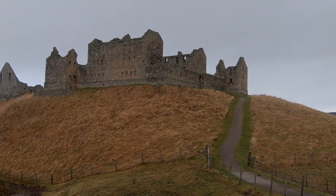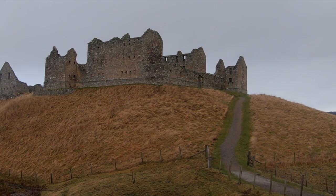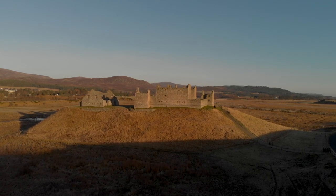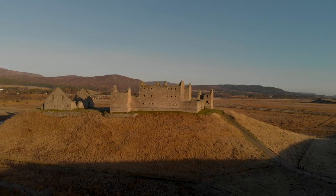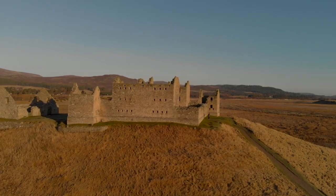This is Ruthven Barracks, just outside Kincraig. Originally it was the home of the Comyns, John Comyn of Badenoch, and it's said to have been at one time one of the lairs of the Wolf of Badenoch, Alexander Stewart. After the Battle of Culloden, or around about the time of the Battle of Culloden, the old castle was used as a barracks for government troops.